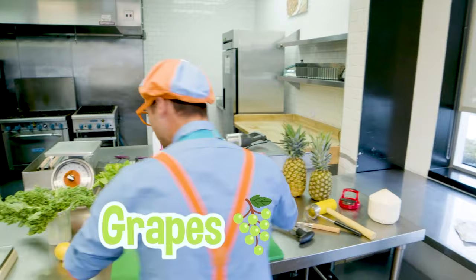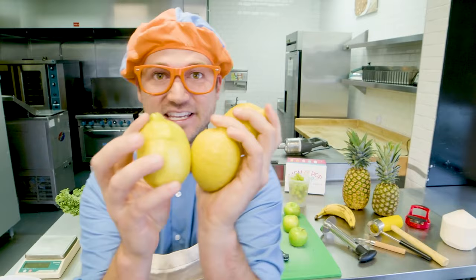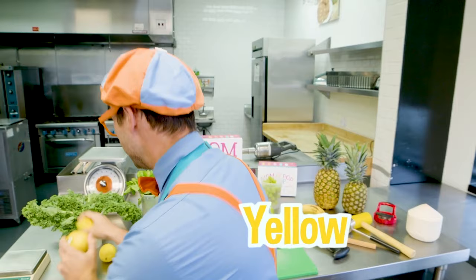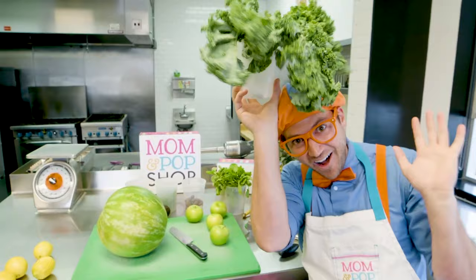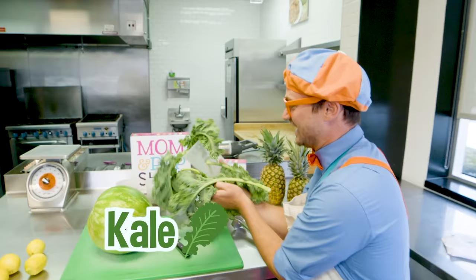Yum! Ooh! What are these? Check these out. Yeah, these are lemons. Lemons are the color yellow. Wow, and then we have some greens over here. Whoa, spinach. Wow. Whoa, hello. It's like hair. Whoa, whoa. This is kale, and kale is really yummy. And it doesn't like containers.